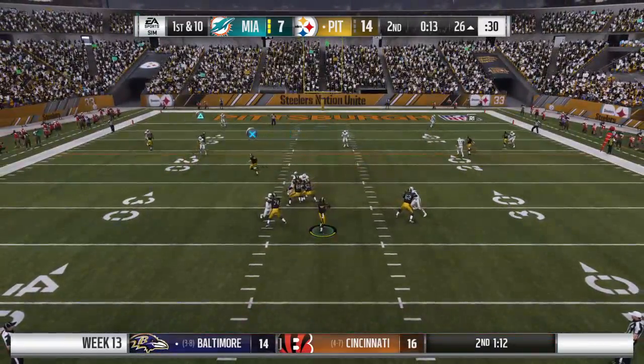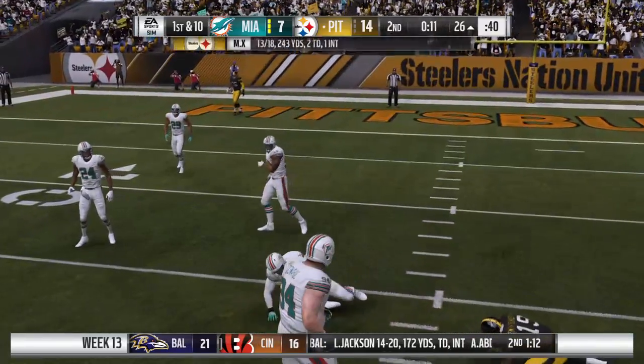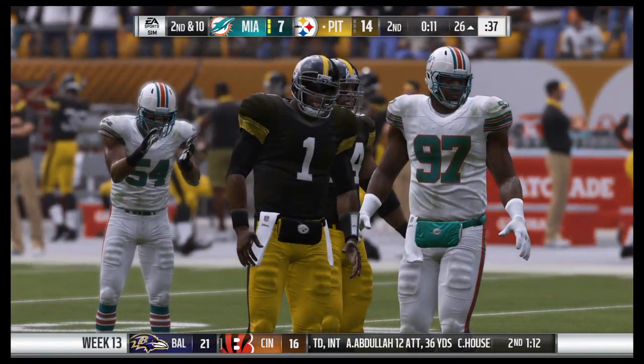They'll set up to throw. And it pops free. The collision there jarred the ball loose and brings up second down.